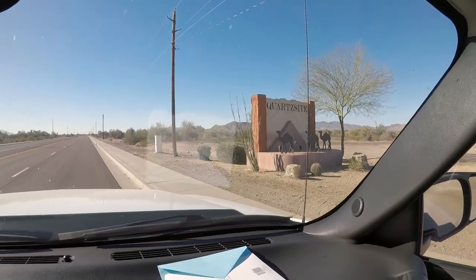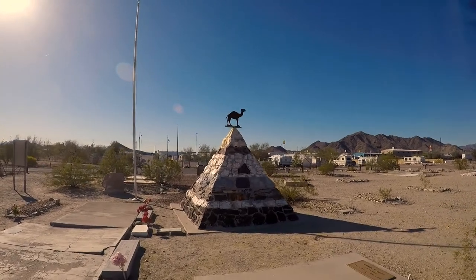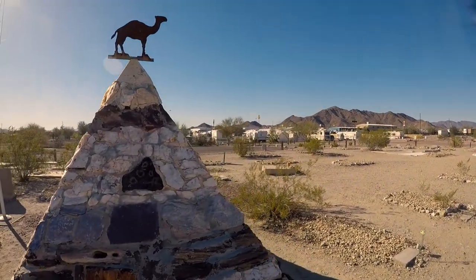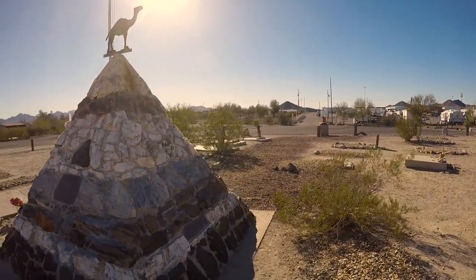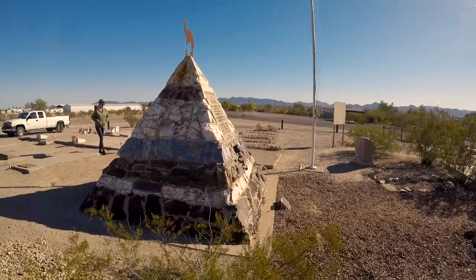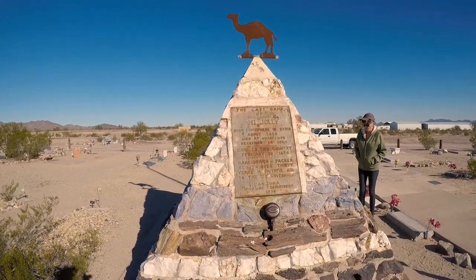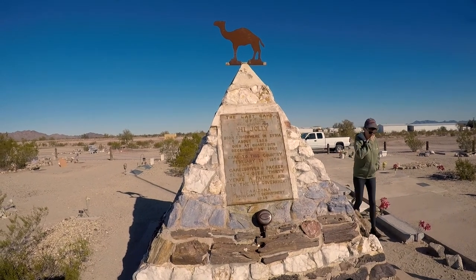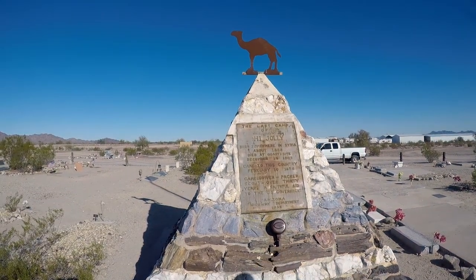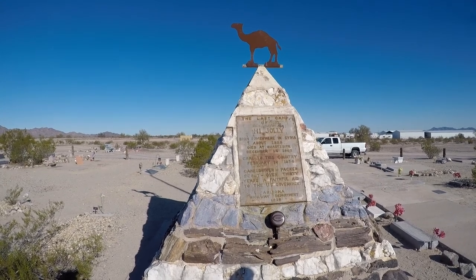Quartzsite city limit sign. Okay, the High Jolly Cemetery. Here's the High Jolly Monument. Last camp of High Jolly. Born somewhere in Syria, about 1828, died at Quartzsite, December 16th, 1902. Came to this country February 1856. Camel driver, packer, scout, over 30 years, a faithful aide to the U.S. government.